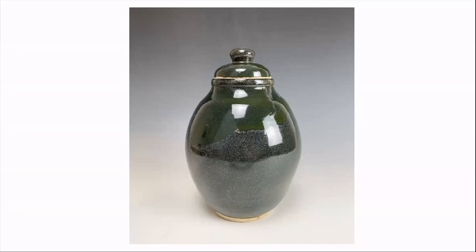I'm happy with this one because I kind of pushed myself to try to make the thinnest pot I could. And for the size, this is definitely the lightest of all the ones I made.